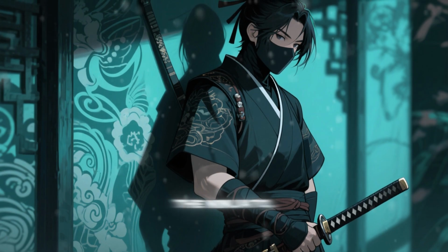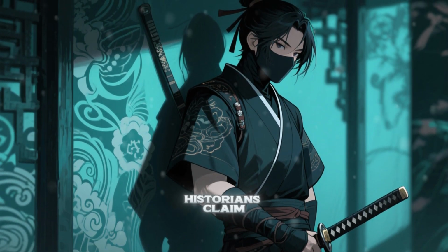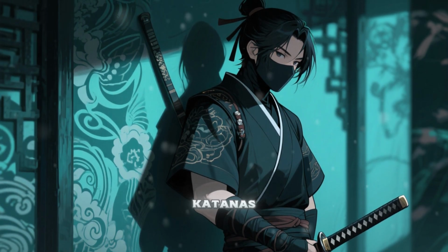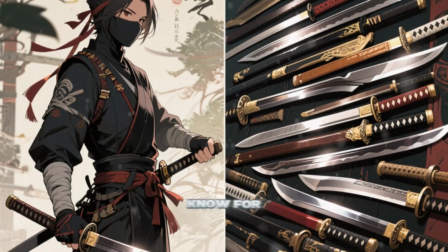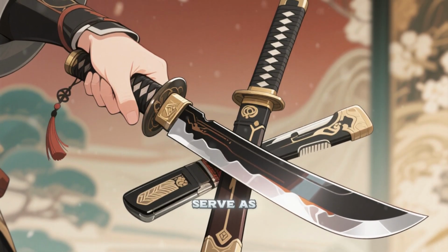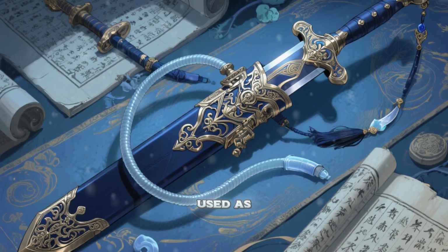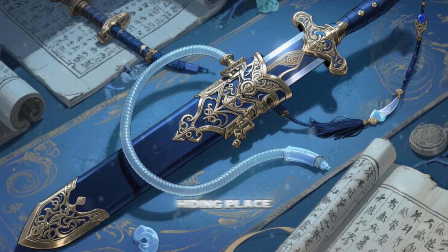The Ninjato, or ninja sword, is surrounded by controversy. Some historians claim ninjas used shorter, straighter swords than samurai katanas. Others argue this is a modern invention. What we know for certain is that ninjas needed versatile blades. Their swords had to cut, stab, and serve as climbing tools. The scabbard itself became a weapon, used as a breathing tube underwater, a blowgun, or a hiding place for poison and small tools.